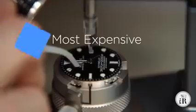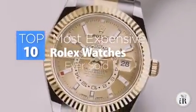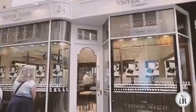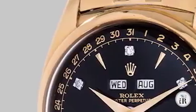Today we will be listing down the top 10 most expensive Rolex watches ever sold in the world. These dazzling watches are more than just price tags attached to this extravagant brand. Make sure you stay tuned for watch number 3, which was owned by one of the last emperors of the world.